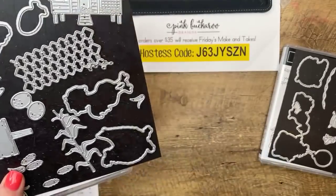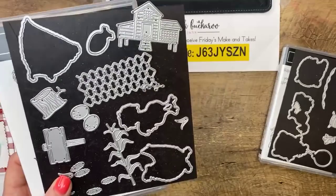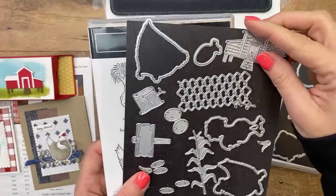I know, guess what? No fussy cutting this week. Let me hear it. I know you're cheering. Because Erica fussy cuts all the time. We don't need a fussy cut.